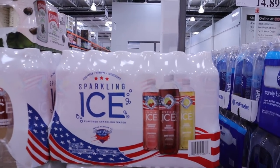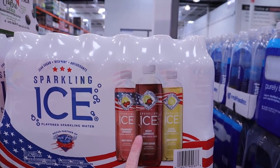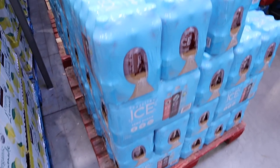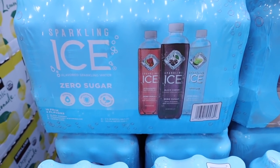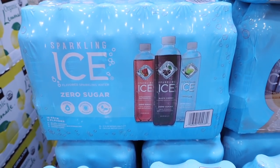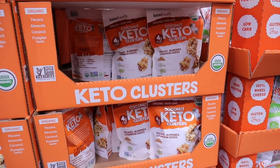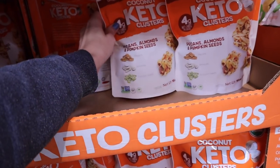That's a great deal, and you are getting in this one the strawberry lemonade. You are getting the berry lemonade and classic lemonade. Now, here's the other Sparkling Ice that they have that's available. This one, though, is going to have your strawberry watermelon, black cherry, and lemon lime. I just spotted something else that said keto. They say keto clusters, normally $10.99, $3 off, making them $7.99.